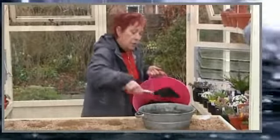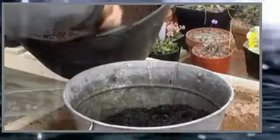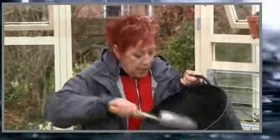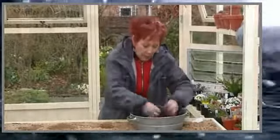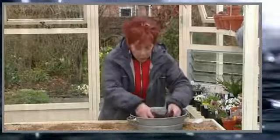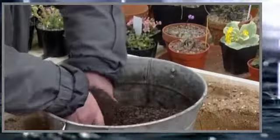This is leaf mould, sieved leaf mould, and then grit, which is possibly the most important ingredient of the lot. Almost as much grit as the other two ingredients combined. Mix it thoroughly. Just pretend you're making pastry. Lovely. Because they're going to live in this for quite a long time. Most alpines will actually reach 7 years old under normal conditions. And that's not bad, is it, for a plant that only costs you a couple of pounds?